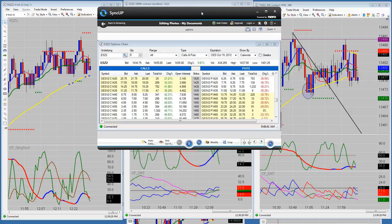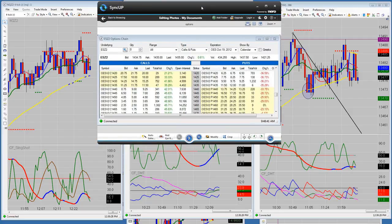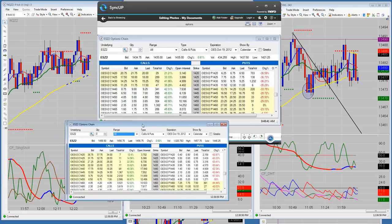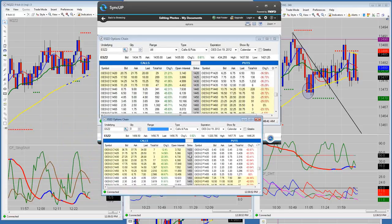All right. Before I get on to all that, I want to show you the options. This was what the options looked like last Wednesday after they had already run up a little bit, when we had first recommended buying calls last week. These are the same options this week.